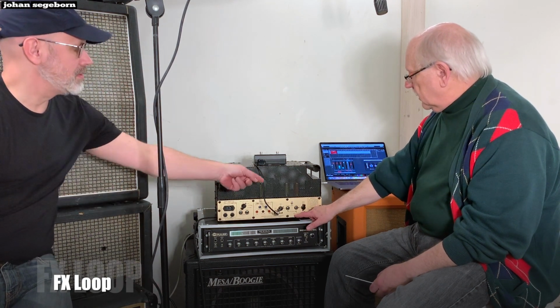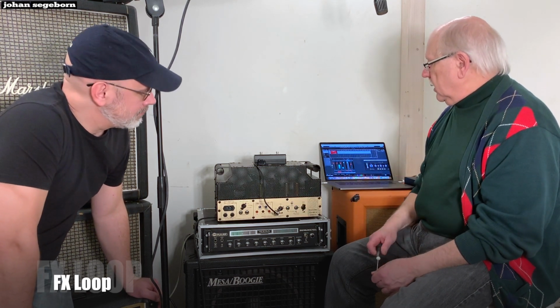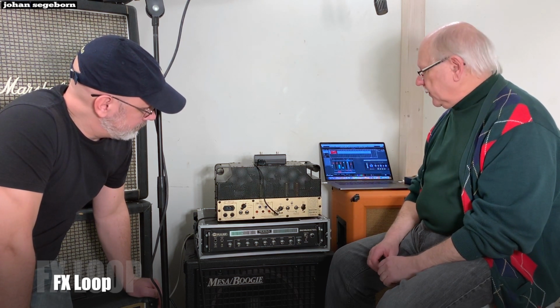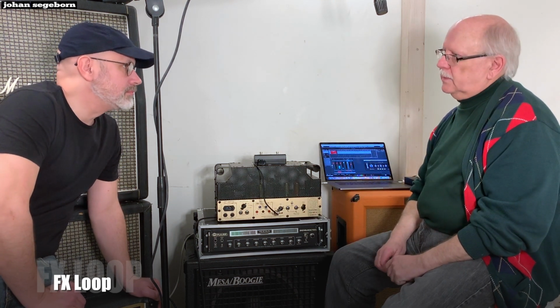If nothing is there, you can send somewhere, dry output, send a level. Is it solid state or tube? It's tube. Cool. And you can change the gain on the return buffer from 0 dB to 15 dB, which means you can use a line level effect or a standard guitar pedal in the loop. So that's about it.